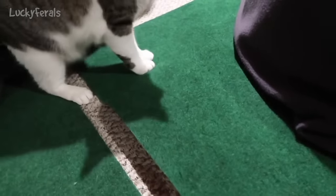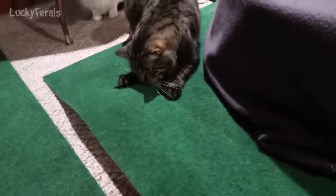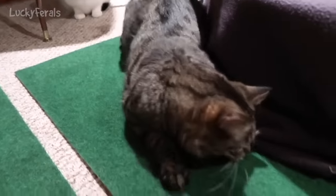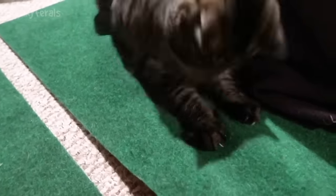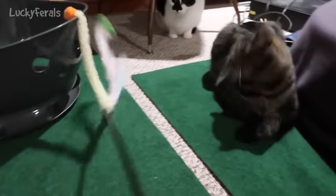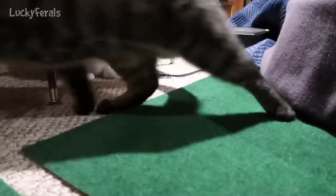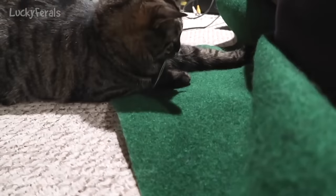Stella's going crazy. I have this toy under the rug. Oh my gosh, they're going nuts over it. It's just a wand toy under this like green rug. Of course, Simba took over. Stella was playing with it, and then Simba has to go push her out. The place you want to play. There we go. Ready? Ready? Simba's the hunter. He's the warrior. Oh, so is Stella.